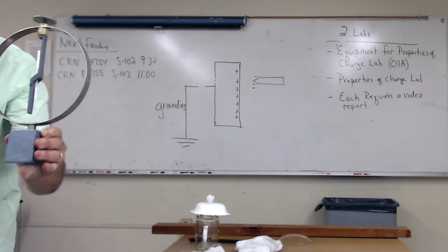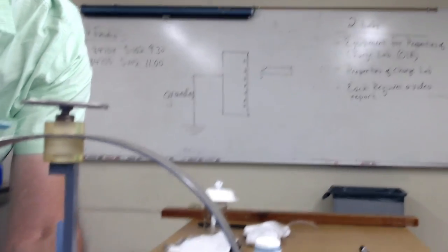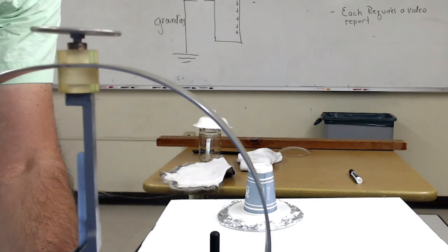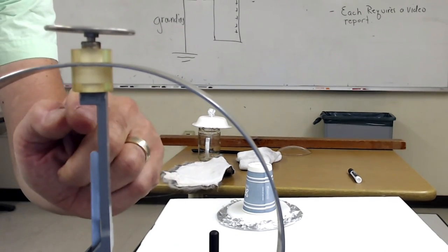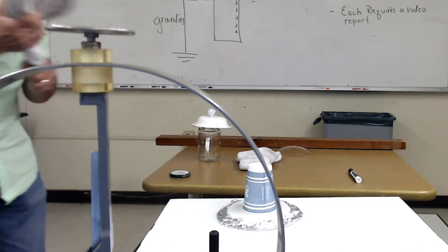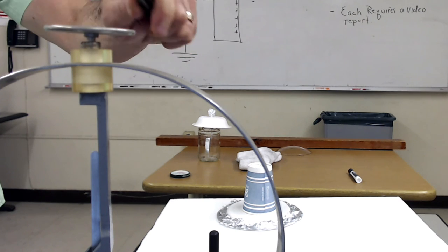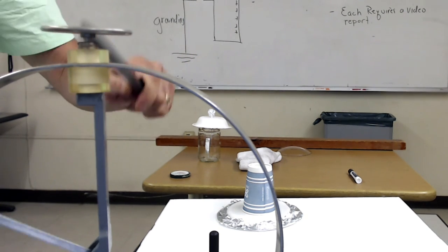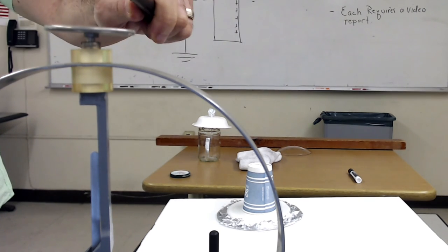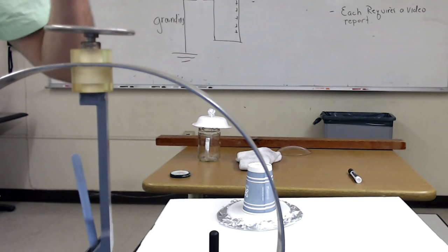Okay, let me use this to demonstrate, because this would be clear. I don't have to hold anything. But you can see this is going to move when I bring something charged near it. That's not good. Okay, I don't know why it didn't work. Hold on. Do you see it moving?